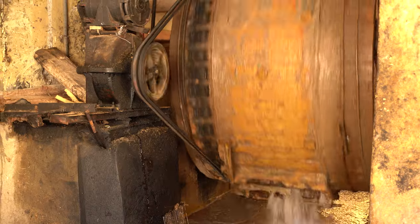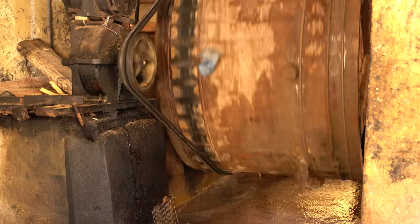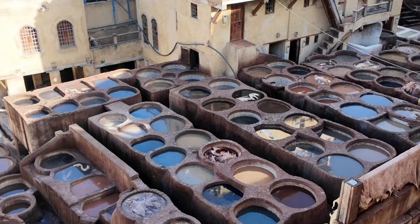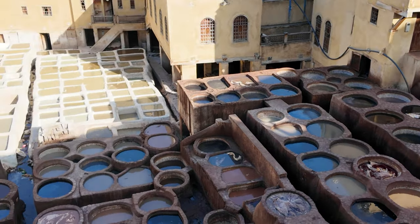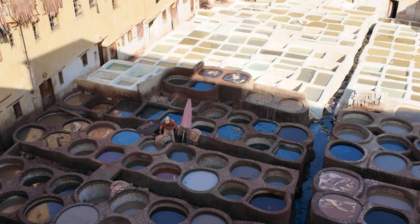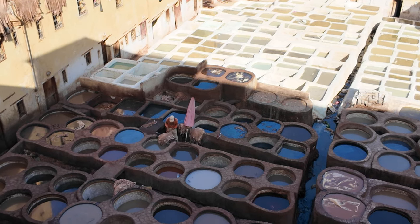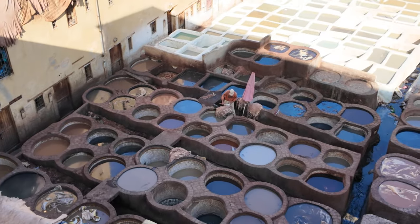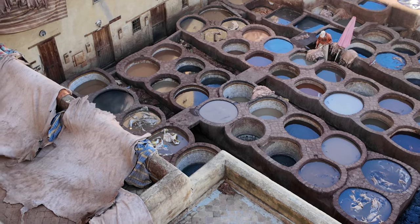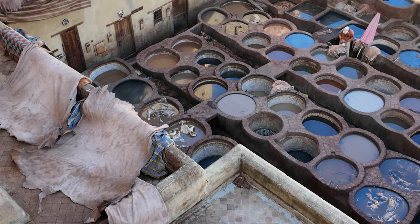After 1 week in the white wells, the hides are washed in a large washing wheel. They're then placed in the round dye wells for 2 weeks with natural plant-based dyes such as indigo, henna, saffron, poppies, pomegranates and cedarwood. The hides are then hung in the open air to dry before the leather workers turn them into shoes, bags, jackets and a host of other products.